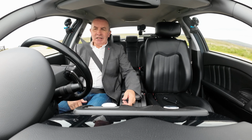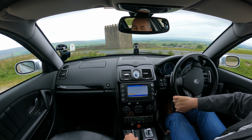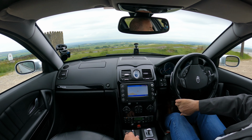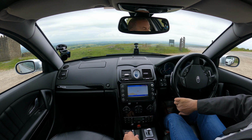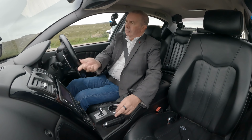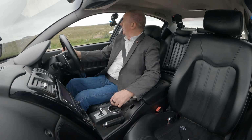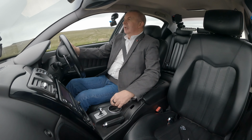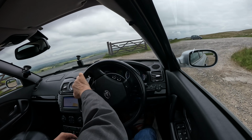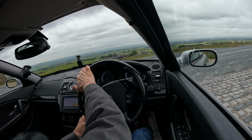So little gear stick into reverse, proper handbrake, sequential box. When you're reversing, you've got to make your mind up to do it, not be half-hearted about it. On the brake and then forward into drive. Have it in manual or automatic. There's also sport. Just get over this little bump here.